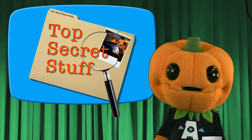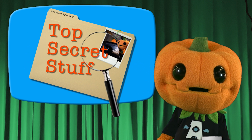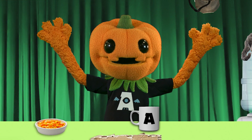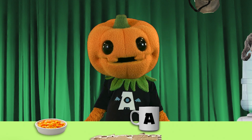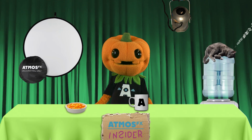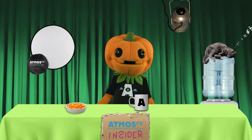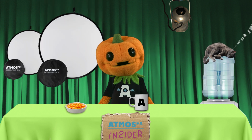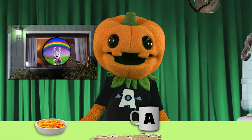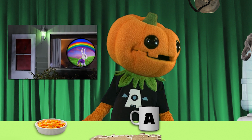I'm ready to tell you a secret now. I see. A brand new AtmosFX decorating prop coming out this year, ingeniously called the Decorating Disc. I suppose that's a better name than my suggestion of Hoop-de-doo. It comes in two sizes, fun size and extra fun size. Though for the record, it does not make a good Frisbee. Sorry about that, guys. I'll fix it. Pinky promise.